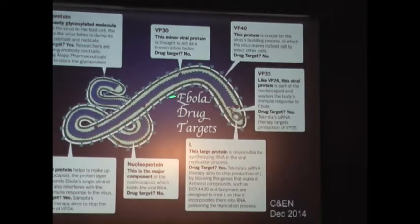So here's another picture of Ebola, and basically what you see here, and you don't have to read the words, is all these different proteins that are in a particular virus or bacteria, or in our cells if we're trying to treat something where our cells are going wrong. If we have a disease state, we need to understand what the specific proteins are in the body, or in the pathogen, and how you actually interact with them.